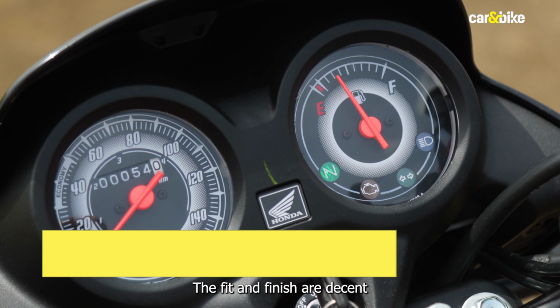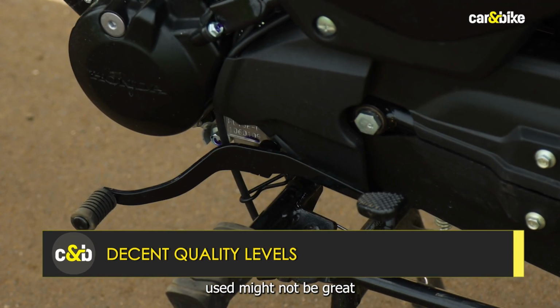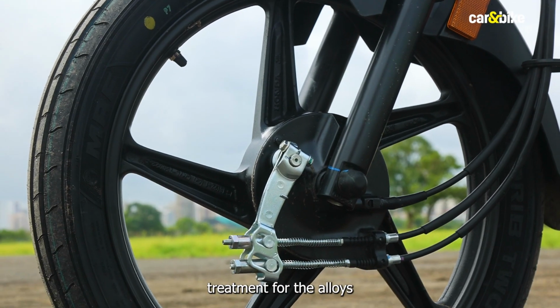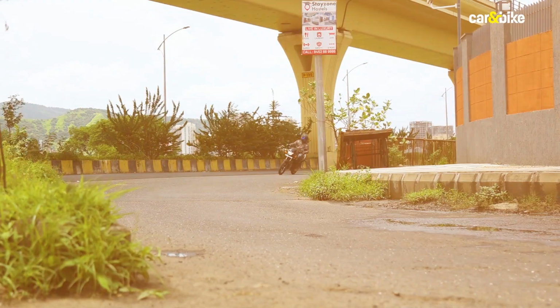The fit and finish are decent for an entry-level commuter, while the quality of the materials used might not be great but isn't bad either. The paint finish, graphics and blacked out treatment for the alloys and engine casing are good to touch and look.